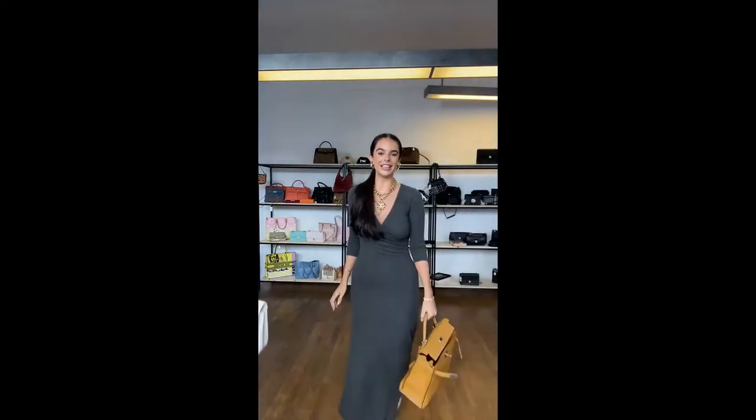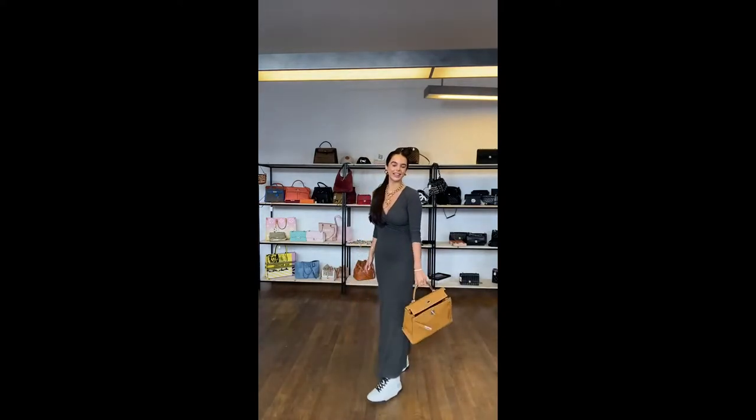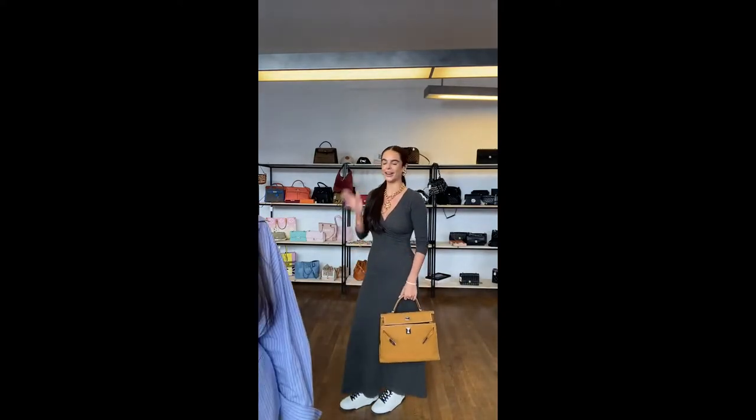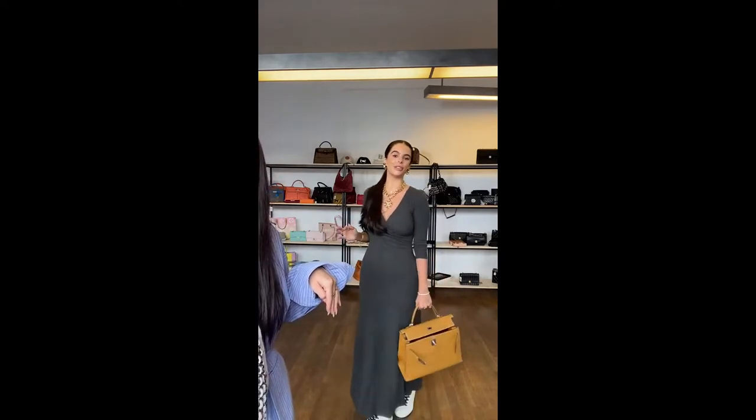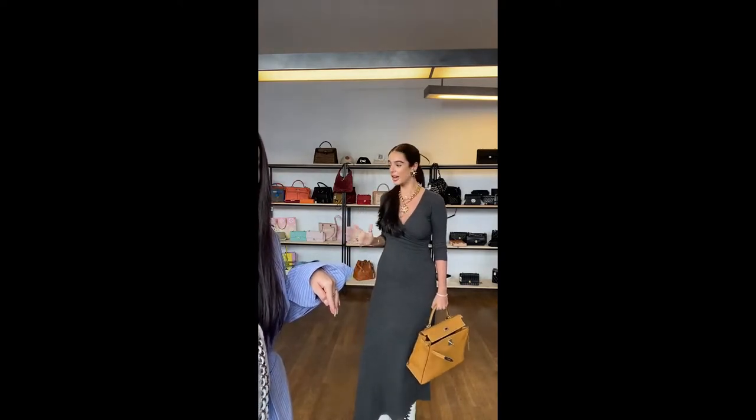Isn't it, Shahina, isn't it stunning? I mean, honestly, how can you not like it? The way that it hangs, oh, I'm just obsessed with this bag. Honestly, I could talk about it all day. As soon as it came in, I was like, "This is a me bag." I love this bag. I love the color. I love the leather. I love the size. I love just everything about it. And the condition is amazing.